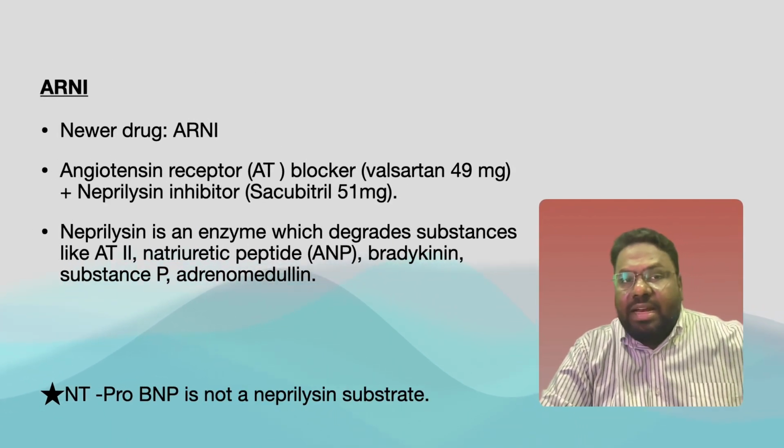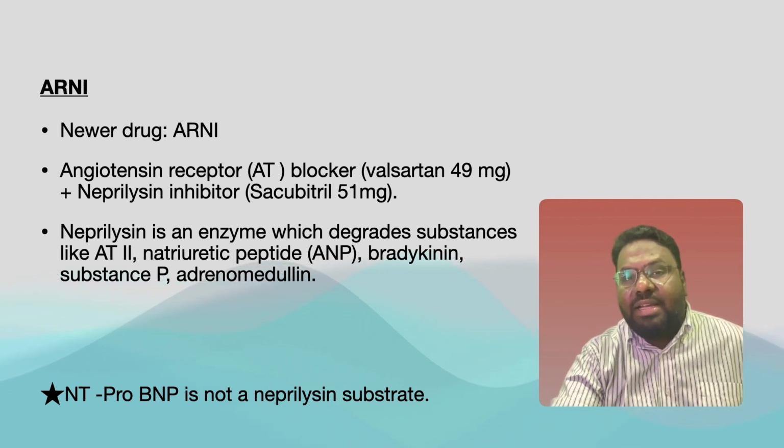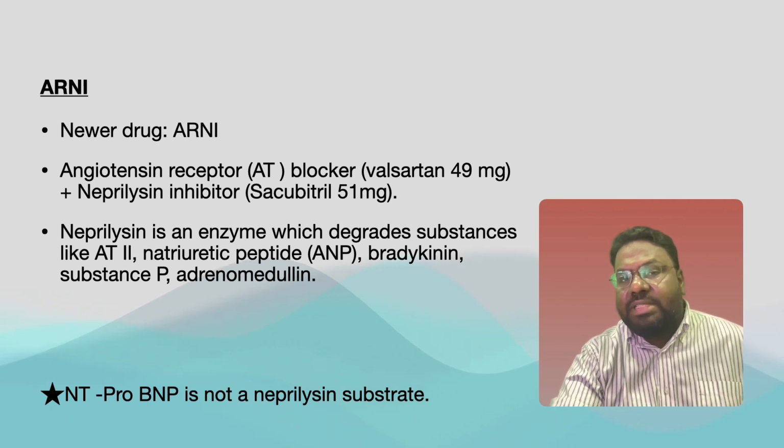The newer drug ARNI is an angiotensin receptor blocker and neprilysin inhibitor. AR stands for angiotensin receptor blocker, that is valsartan, and NI stands for neprilysin inhibitor, which is sacubitril. Neprilysin is an enzyme which degrades substances like angiotensin 2, natriuretic peptide, bradykinin, substance P, and adrenomedullin.